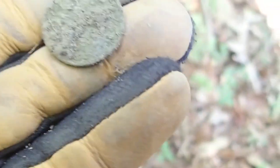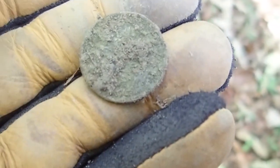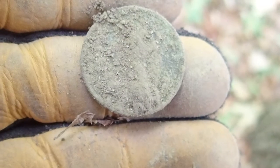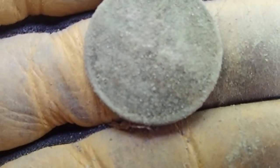It's a coin. Not sure what, though. Might just be a... Is it a coin? Flat button. I'm going to say... Yeah, I don't know on that one. Coins? That'd be my guess.